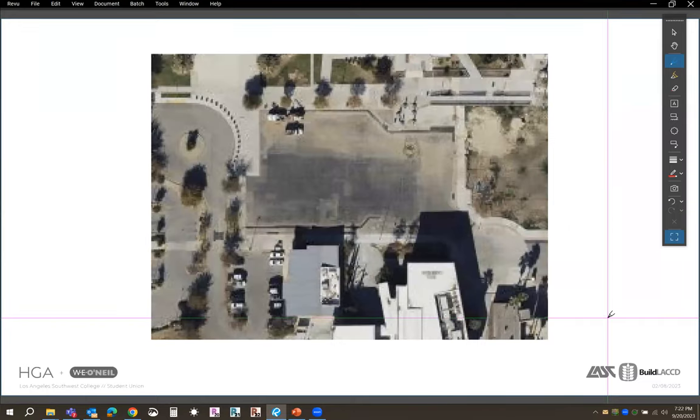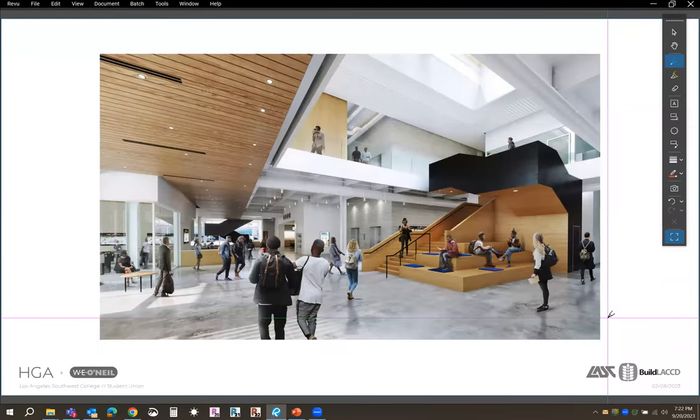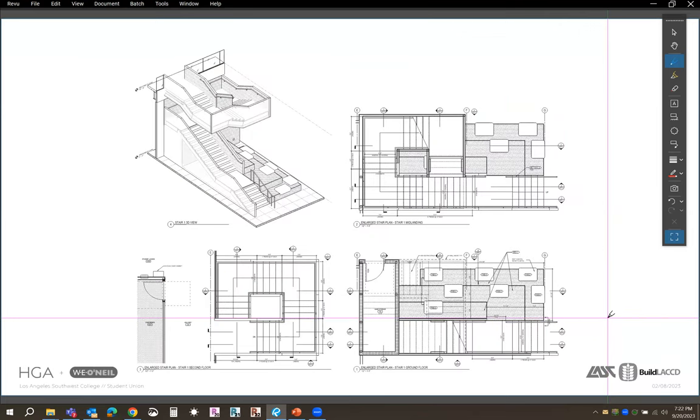And these are a few images. Before you ran too far, can you go back? The slide before the slide you spoke on was pretty interesting looking. Go back one. Yeah, this one. This one? No, that one.